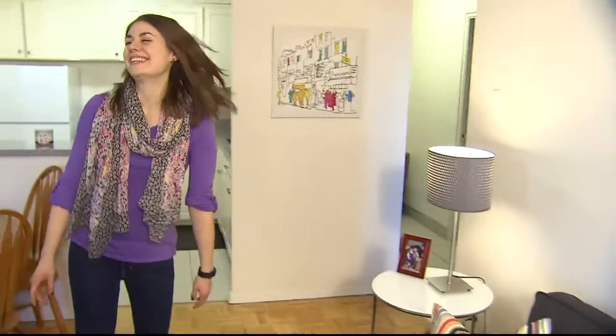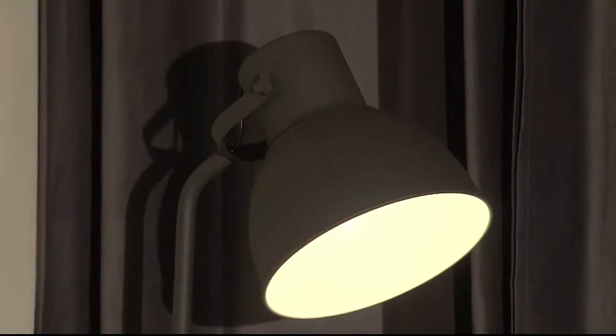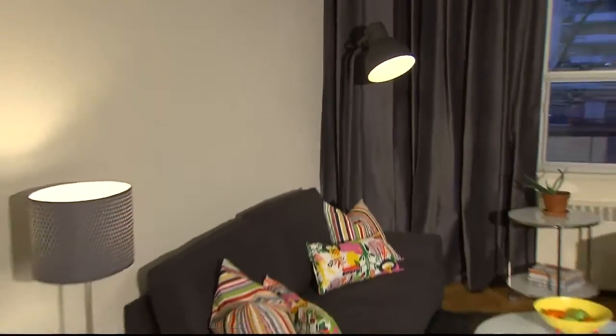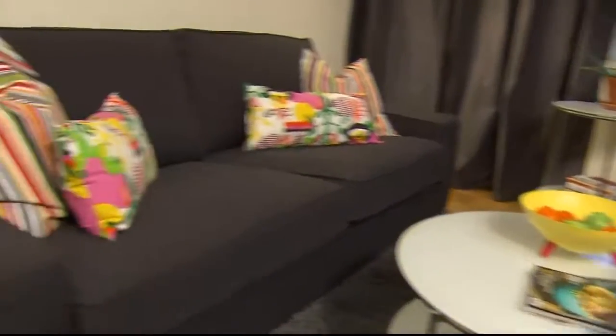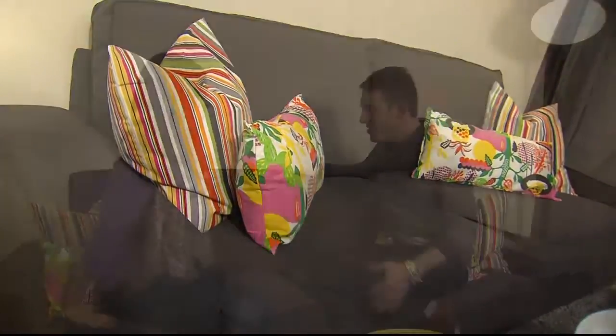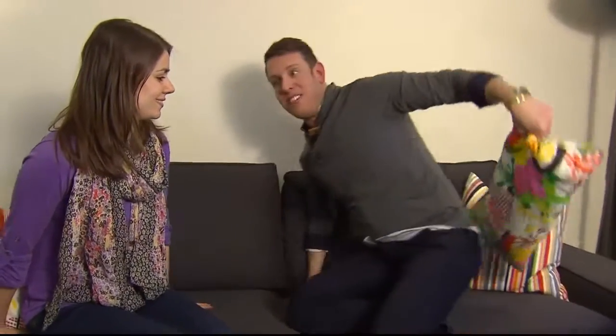Perfect. Now let's talk about the lights. You were a little bit concerned at the beginning about doing mismatched lights. I was, but you know what? You were right. They totally balance out even though they're different on each side. Yeah. The sofa's great because it's deep enough for when my sister sleeps over. Absolutely. And the fun colors and the pillows, IKEA's great for fun young accessories.